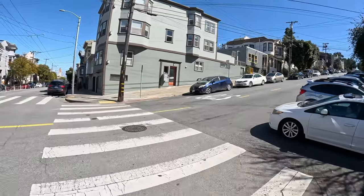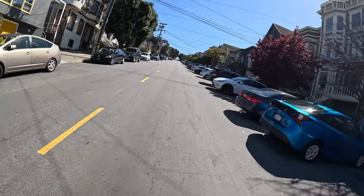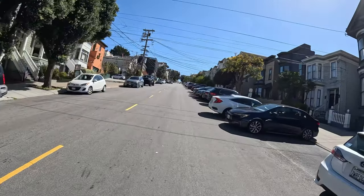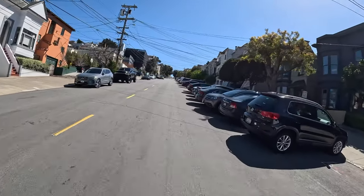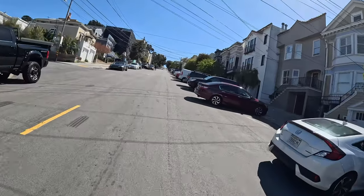And in this video, I am going to go to the top of Dolores Park. Well, we're gonna go this way. We're gonna make a left. I like this way. If you don't know anything about it, Dolores Park is a really cool park.